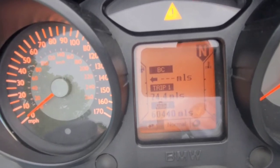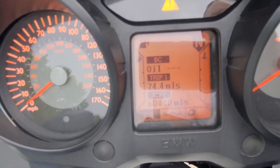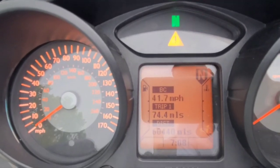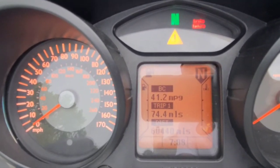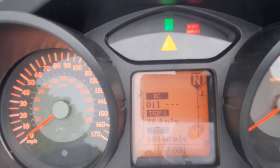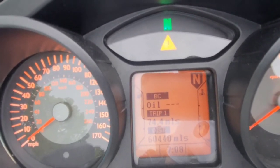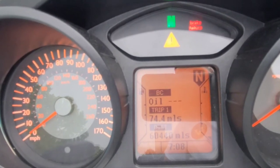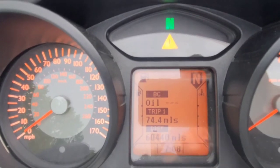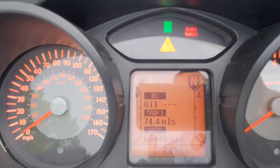You seeing that? And then this is the trip and all the other gizmos. That blinking red brake failure thing, that goes out. That has to do with this being a unified braking system. It's a linked braking system, so front and back. Once you start the bike and take off, it does a brake check, and then that light goes out.